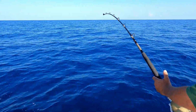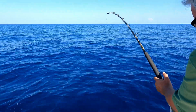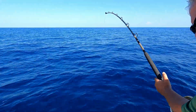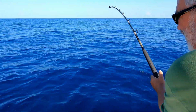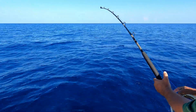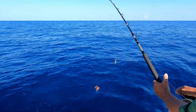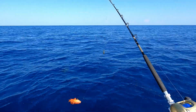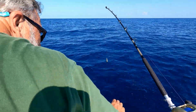I'm hooked up to a fish. It's coming up. I can't believe it. Been fishing all morning long. I finally got a hookup. We're coming up from the deep. Here it comes. All right, so here it comes. It's just a brilliant orange color. There's a trigger fish in the background. You saw him swim up behind him.